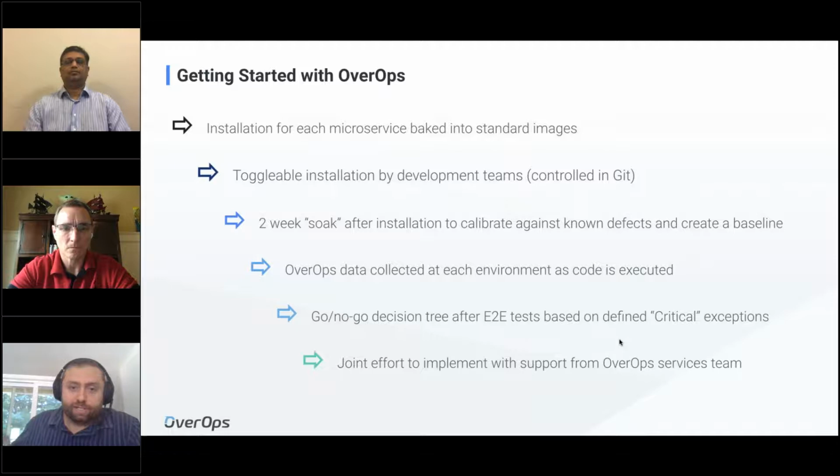So you get awareness of the issues that are existing in your application, but you're not focusing on the ones that we already know about. If you've already had your service out in production for a while and you feel pretty good about what you have, maybe you don't need to focus on the issues that are there so much. So we're focusing mostly on new exceptions that are high priority that are coming in. And of course, the OverOps data is collected in each environment as the code is executed.